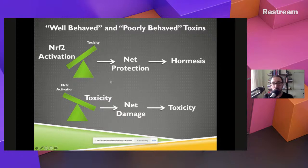But if you use polyphenols that stimulate NRF2, then you'll get more NRF2 activation than you will get toxicity and net protection and hormesis. And this net protection doesn't just apply to the polyphenol, it applies to everything else that might cause net toxicity, such as iron.